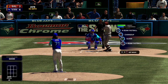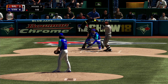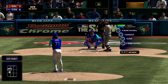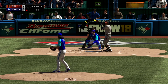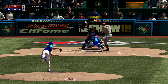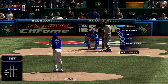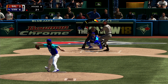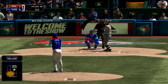Almost a worm burner as he misses on a low fastball, ball 1. The 1-0. It's laid off, but in there for strike 1. One strike. Now the 1-1 pitch. Misses off the plate. Outside. Swing and a miss way behind the big fastball.